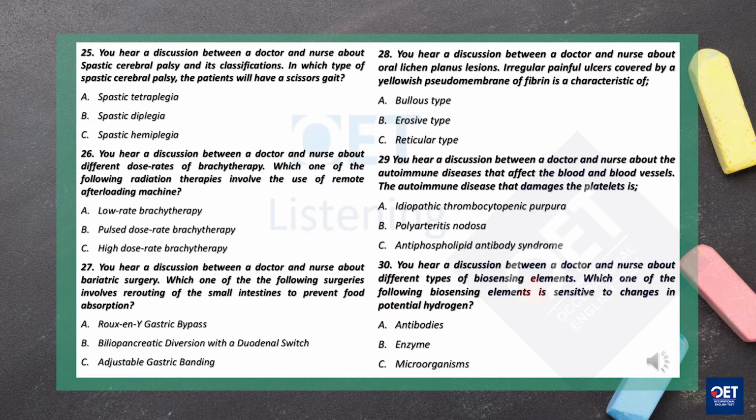The band restricts the size of the opening from the throat to the stomach, limiting the amount of food a patient can ingest. The size of the opening can be modified using a balloon inside the band that can be inflated or deflated with saline solution according to the needs of the patient.